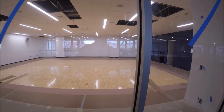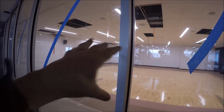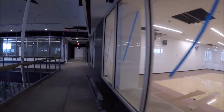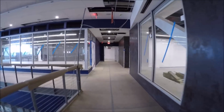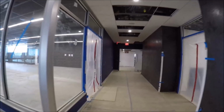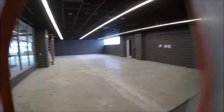Our studio's flooring's complete. Some finishes. The electrical needs to go in there. Speakers on the wall, coming along nicely. Let's take a quick peek in our functional training room down in through here. A little protection up here to keep the dust out. All right, the flooring's not in here yet.